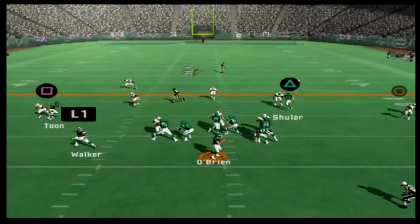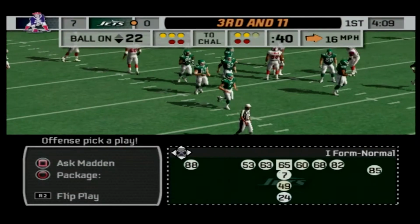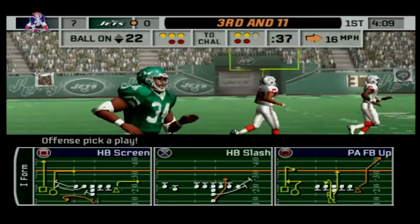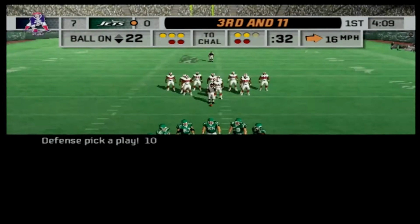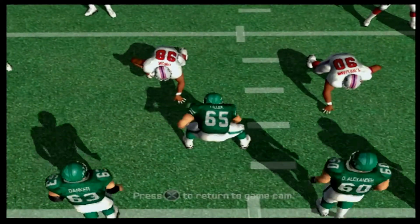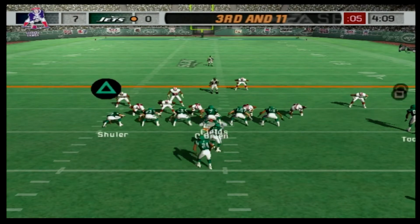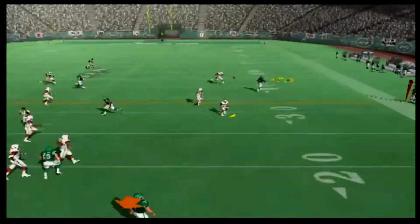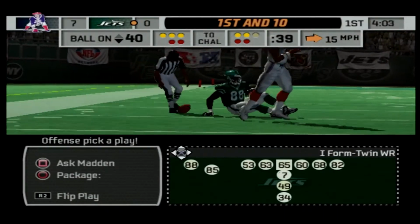The Patriots come out in a 4-3 with the pass. This pass is incomplete. That short pass is incomplete. It'll be 3rd down now. The Patriots come out in a nickel package. Gets the pass off. Right on target to the wide receiver. Big gain of 17 on 3rd down.